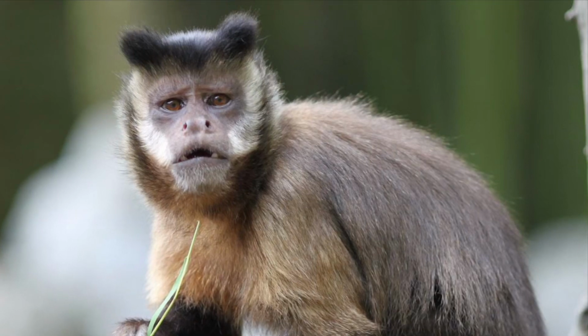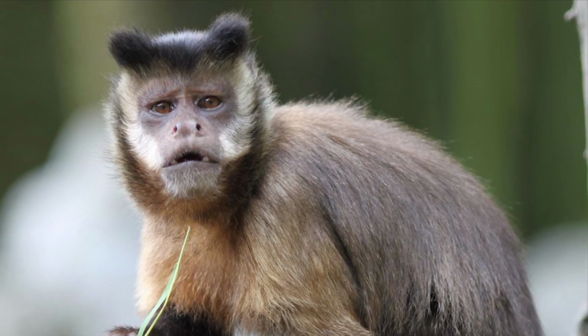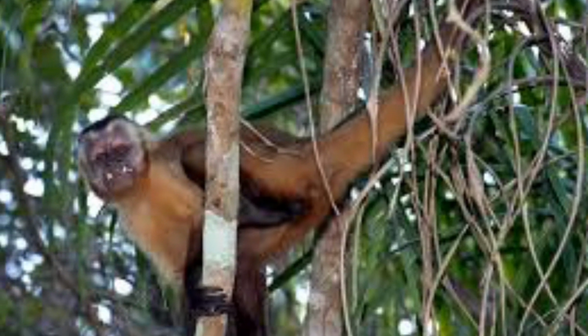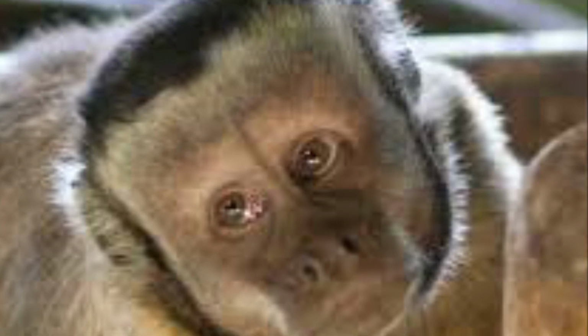A fully grown brown capuchin weighs 4 to 10 pounds. Its head and body are 12 to 22 inches long, and its tail is 12 to 22 and a half inches long. The capuchin owes its name to its cap of dark hair, which has been likened to the hood worn by capuchin monks.